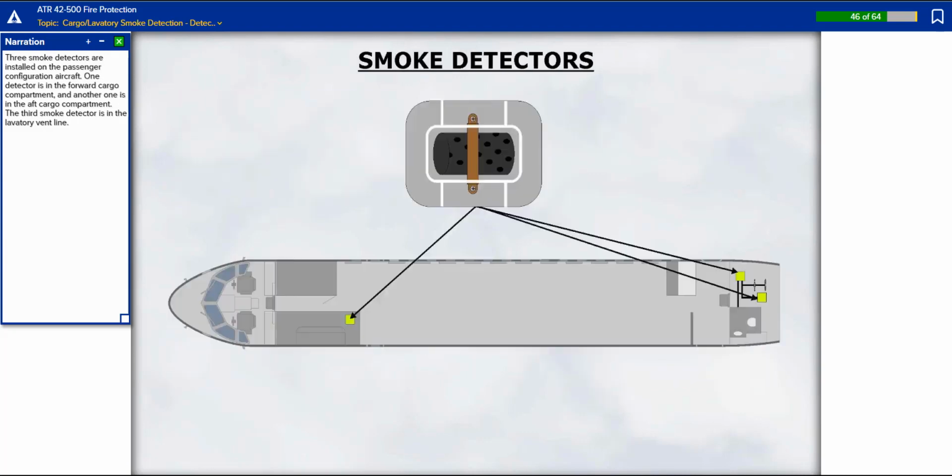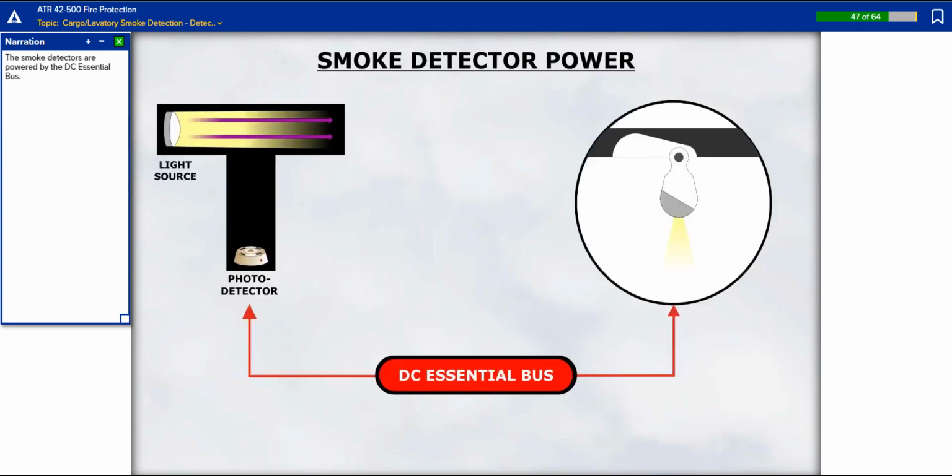Three smoke detectors are installed on the passenger configuration aircraft. One detector is in the forward cargo compartment, and another one is in the aft cargo compartment. The third smoke detector is in the lavatory vent line. The smoke detectors are powered by the DC Essential bus.